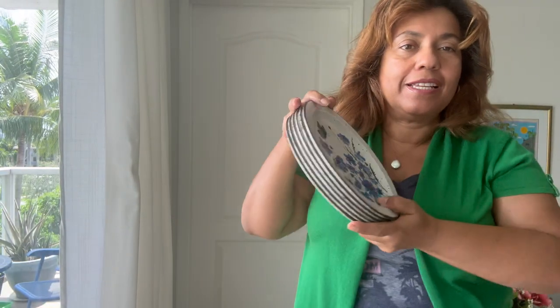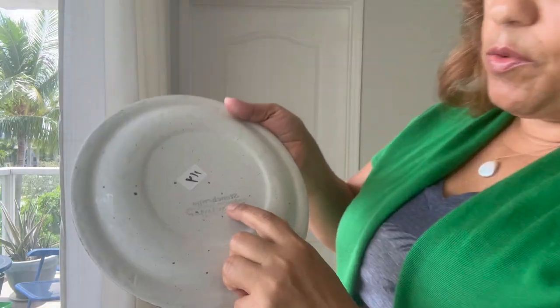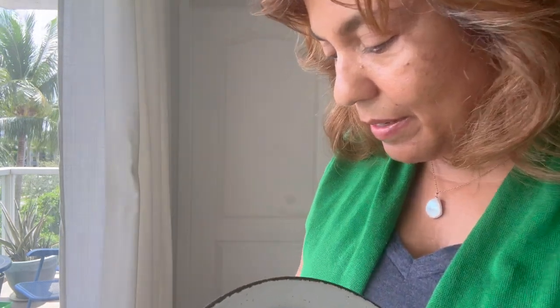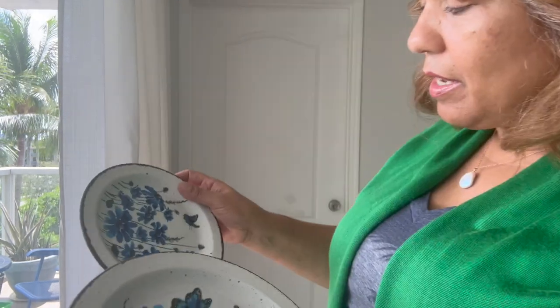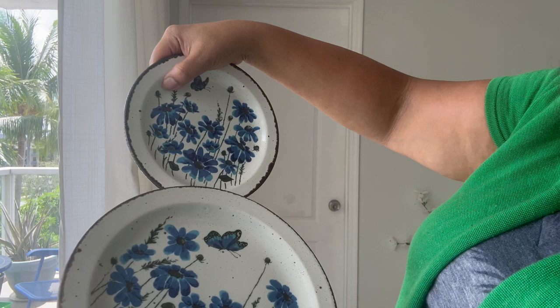There were 2 dinner plates, but I didn't want to get them because there were only 2. And there were also 4 soup bowls that I regret not getting. But I did grab 6 of these plates. I think these are salad plates because of the size. The dinner plates are a lot larger. These plates were $1 each. Stonehenge, Midwinter. I think the difference between this pattern and the Spring, no, they're exactly the same. I was looking at the butterfly, but this one also has the butterfly. So these are 6.